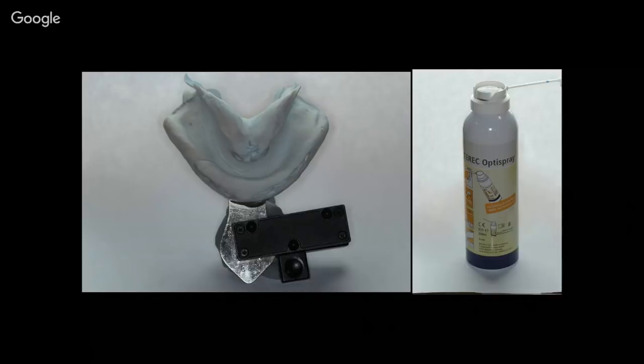Okay, I think we should keep on moving. Cool. All right, let's look at another case.